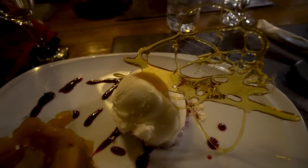But then it came with this. And it's caramel. It is so good. But that is the coolest presentation of caramel I've ever seen, so I had to include it.